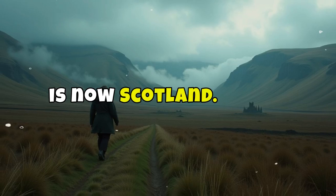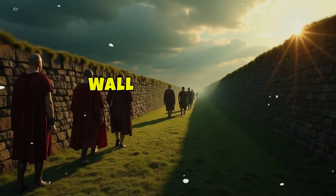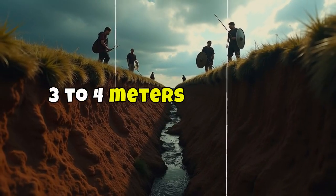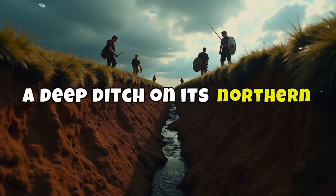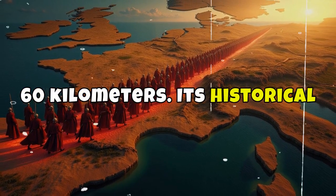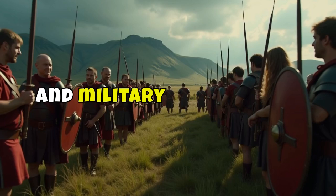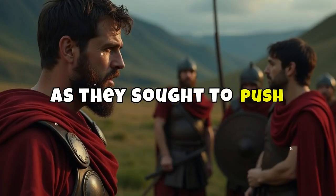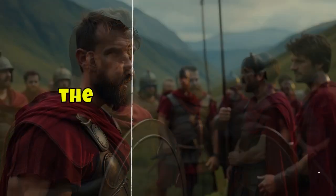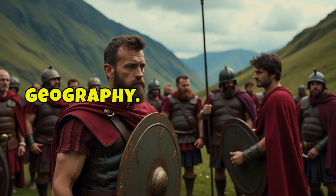now Scotland. Unlike its more famous southern counterpart, the Antonine Wall was a turf fortification that stood approximately 3 to 4 meters high with a deep ditch on its northern side, stretching over 60 kilometers. Its historical context underscores the Roman Empire's strategic and military adaptability as they sought to push their boundaries and manage the tribes of Caledonia, illustrating the empire's complex interactions with the local populations and geography.